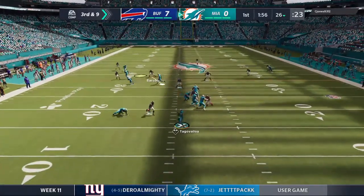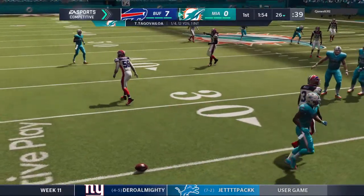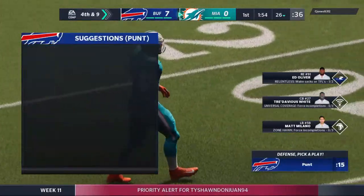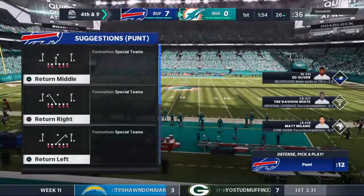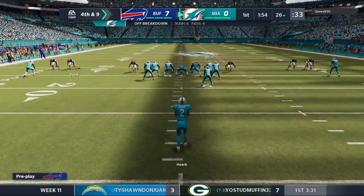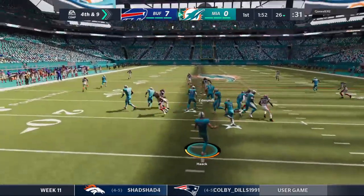Throwing is Tagovailoa on 3rd down here. And this is going to be incomplete. This offense has definitely been slow getting out of the gate. It's almost like they missed their wake-up call for this one. No points on their first 2 possessions, and now it's looking like none on this one either. Here's Matt Haack now as he'll punt it away for the 2nd time.